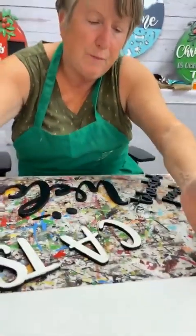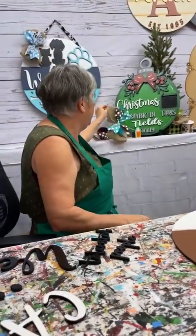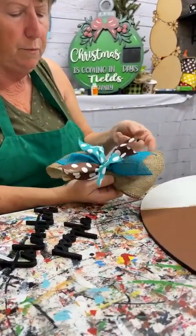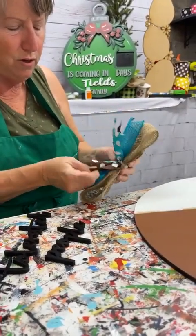And how I choose my bow color, I'm not going to show you how to make the bow because I did that the other night. What I like to do, as far as choosing the colors of ribbon that I use, of course, I always do the burlap on the back. And that's just brown, just a neutral color is all it is.